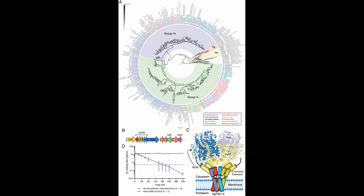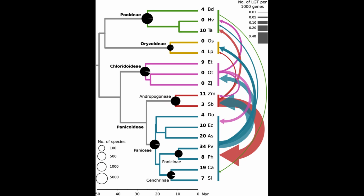I say quasi-independently because while the bacteria which inhabit these environments are phylogenetically diverse, the hydrogenase enzymes used by 9 of these bacterial phyla phylogenetically cluster together. This indicates that the various microbial OTUs acquired the ability to metabolize hydrogen at atmospheric levels by obtaining the gene for the hydrogenase enzymes laterally versus evolving their own enzymes independently.